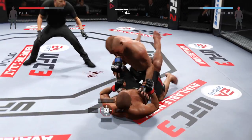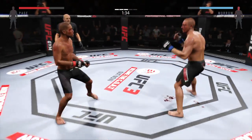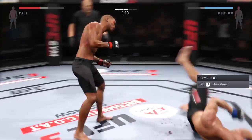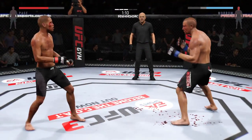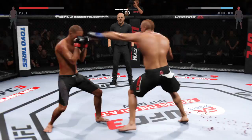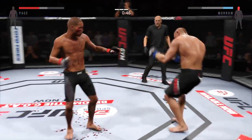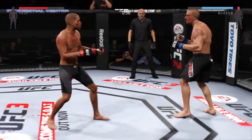Excellent posture. Good scramble. The huge head kick is blocked. Look at this. Combination, left, right. Wow, that's nasty. Oh, yeah! Oh, he hit! Man, he just missed. Nasty leg kick lands. Caught him. Big combination. Wow. Oh! Head kick. Vicious combinations.